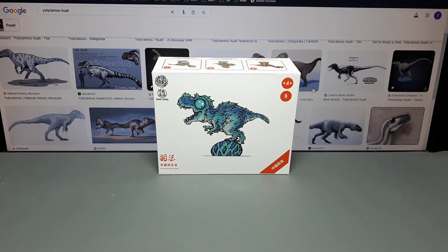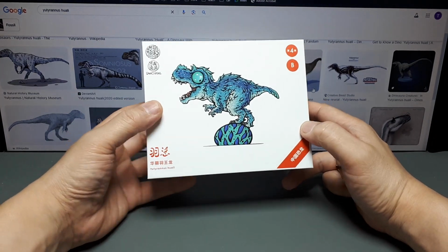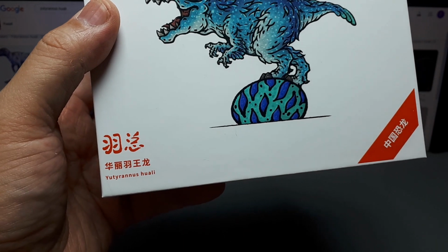Hello, dinosaur fans. So this is a totally new dinosaur to me. This wasn't around when I was a kid. So I believe it's called a Yutyrannus huali. I'm not pronouncing that right.